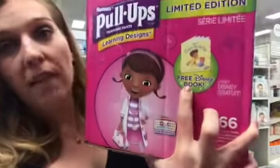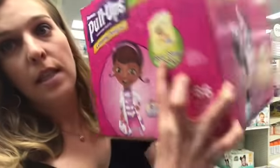And then if you look on select Huggies, some of them have free books inside, so free Disney books inside. So that's a nice little freebie that you can get with your boxed diaper.